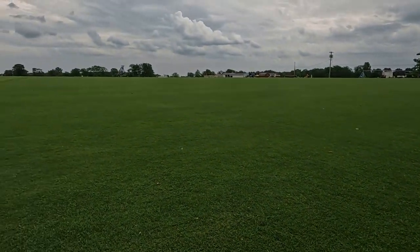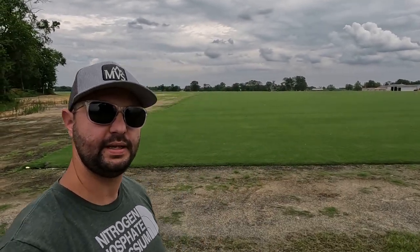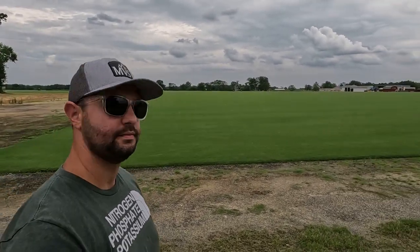And like I said earlier, the Eagles are using their Bermuda now, full all season now in their practice facility and on Lincoln Financial Field. And it comes right from this turf farm right here. Look at this stuff. I mean, that just looks, it's awesome.